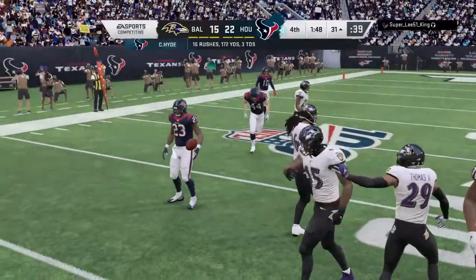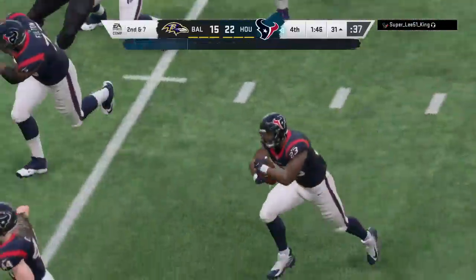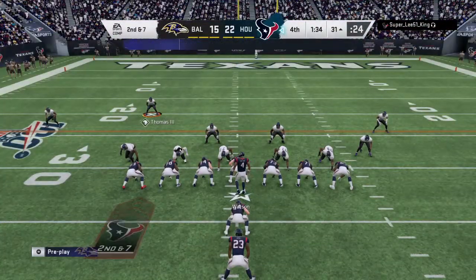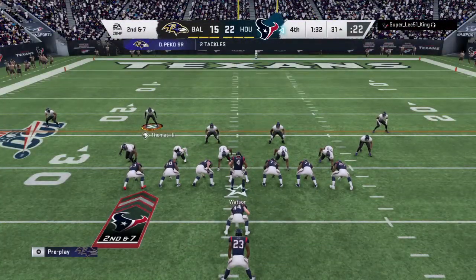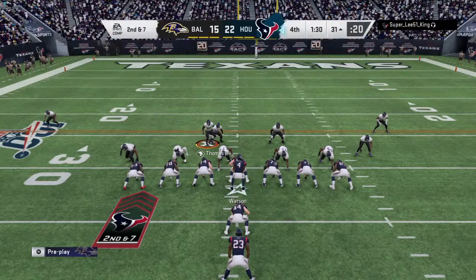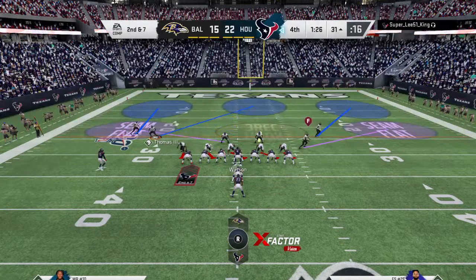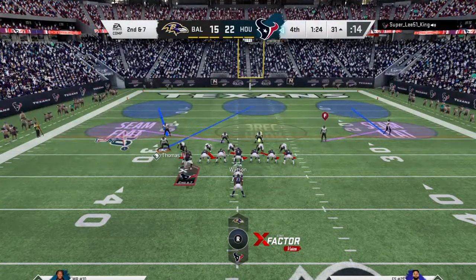Well, they're going to get about 3 here out of this first down run, and that'll bring up 2nd and 7. A gain of 3, 2nd down. Have to imagine this will be on the ground as well as they come up 2nd and 7. Tighten up. Tighten up. Tighten up.